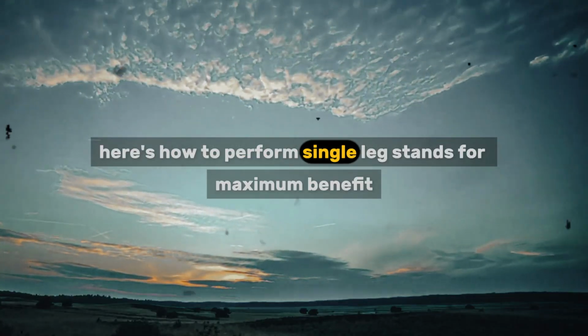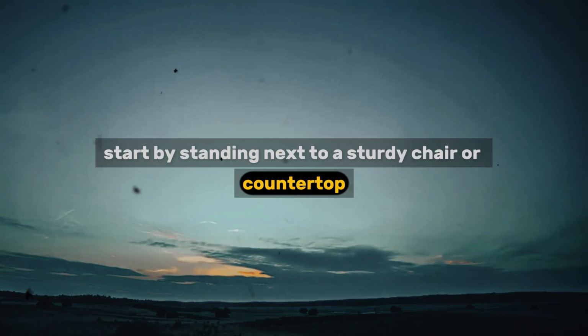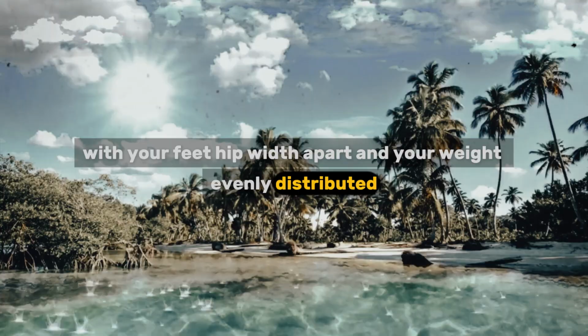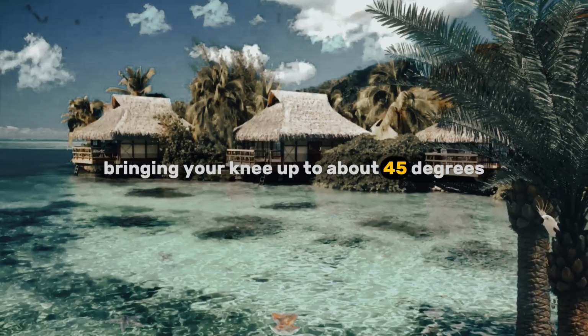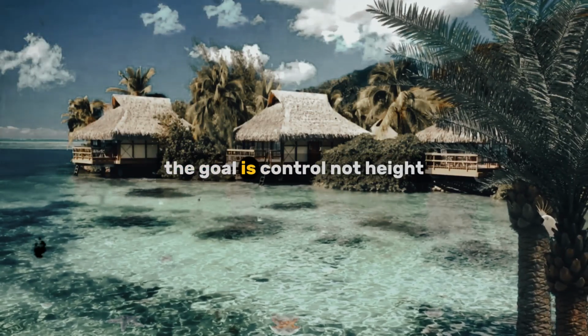Here's how to perform single leg stands for maximum benefit. Start by standing next to a sturdy chair or countertop that you can grab if needed. Stand tall with your feet hip width apart and your weight evenly distributed. Slowly lift your right foot off the ground, bringing your knee up to about 45 degrees. Don't lift it too high at first. The goal is control, not height.